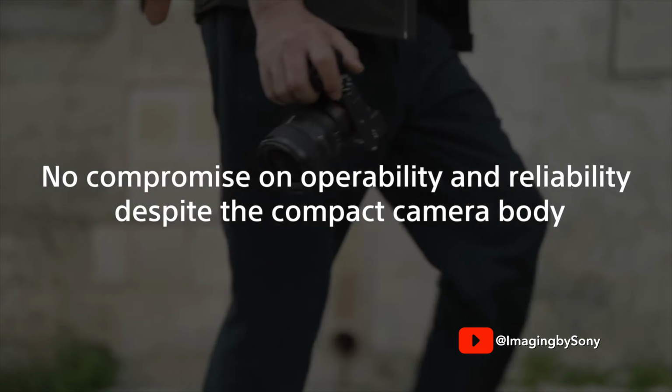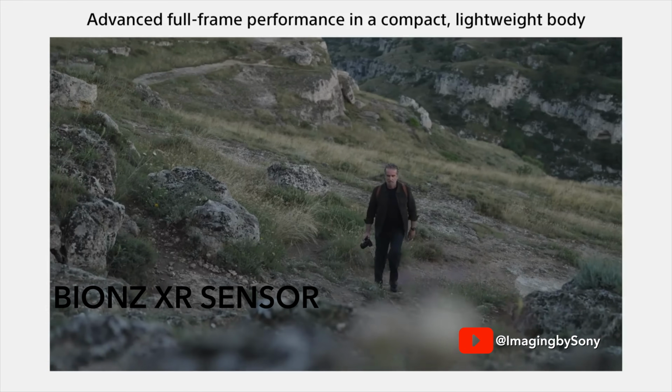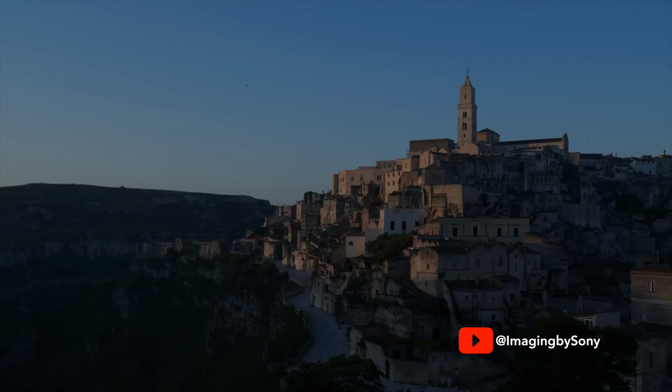Alright, so now let's take a look at the A7CR. Yes, I love the name. It reminds me of something, well, in the Philippines. It has the same compact body design as the A7C Mark II and is modeled from the A7R5. It has the same BIONZ XR processor but with a 61 megapixel sensor. And because of this 61 megapixel sensor, in my opinion, this camera is geared more towards photographers and the video capabilities here are just secondary.